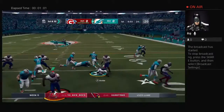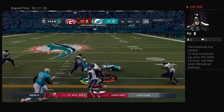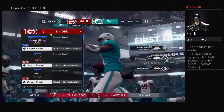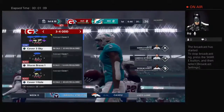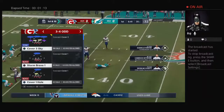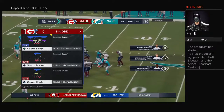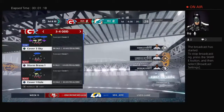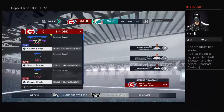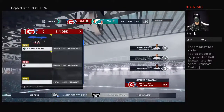Here's the first carry from Matt Breida. And he's brought down, getting this one up to about the 35. Right off the bat, it's a first down to start the drive, 12 yards. Well, there's plenty of real estate for him to maneuver on that run, and let's face it, it shouldn't be a surprise. He's one of the better backs in the league. Had to come into this game with the idea, slow him down, otherwise it's going to be a long afternoon.